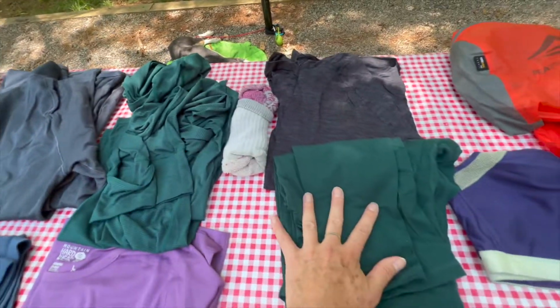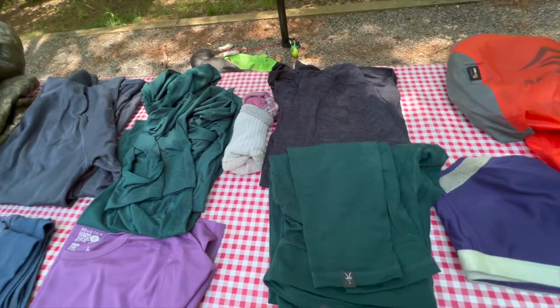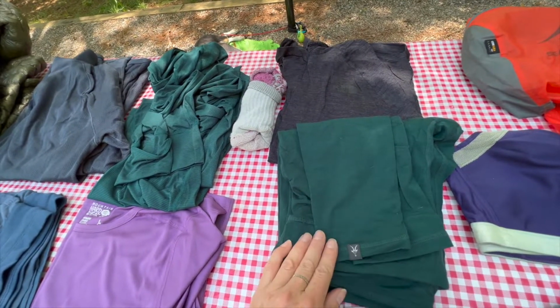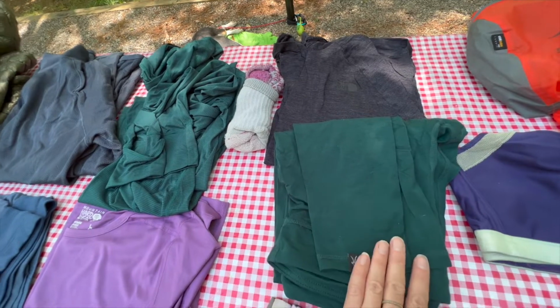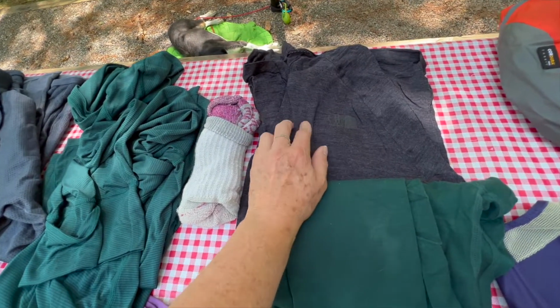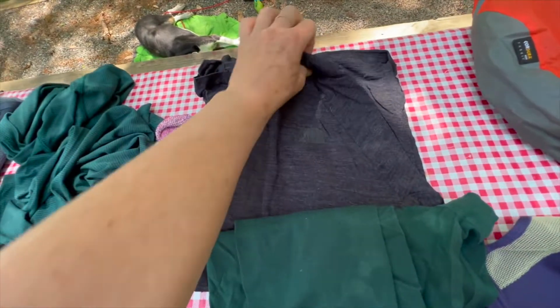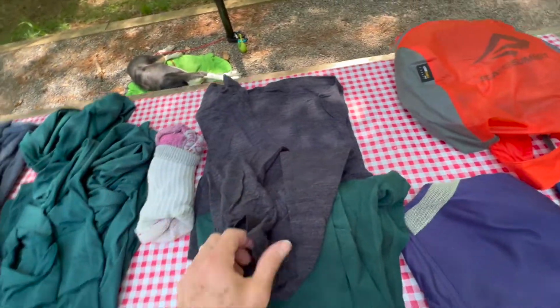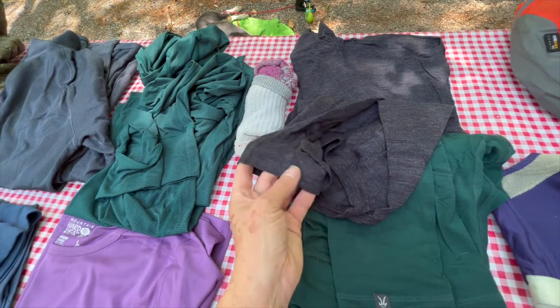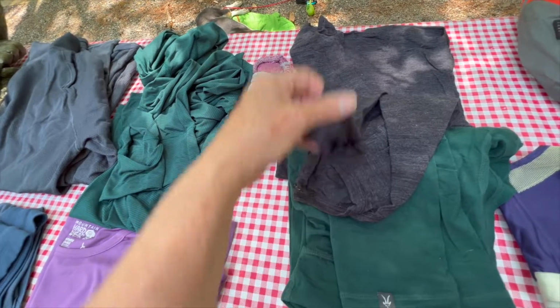For sleep clothes, which I think are really important, especially on a trail like the Colorado Trail where you could get wet late in the day, to have some dry, warm clothes is good. These are Ibex wool leggings and a North Face wool shirt that also has thumb holes on it. So these are great thumb holes. It covers actually about half your hand, which helps to keep warm if your hands get cold at night.